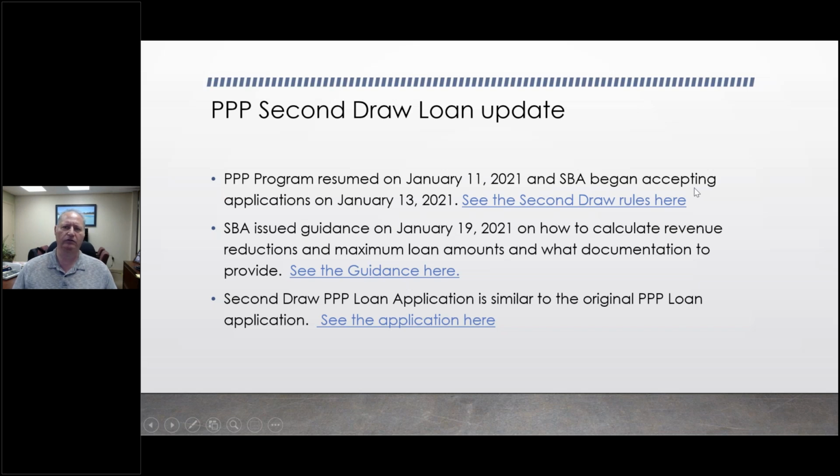We know that the loans became available, or the program resumed, on January 11th. The SBA began accepting applications on the 13th. I spoke to a banker today who told me that their bank had processed 1,500 applications already. So it does look like we're in the second wave, if you will, of applications. It doesn't seem to be quite so frenetic as it was in the first round. If you applied early, you remember that was a very crazy week to 10 days when the first round loans were established and provided.